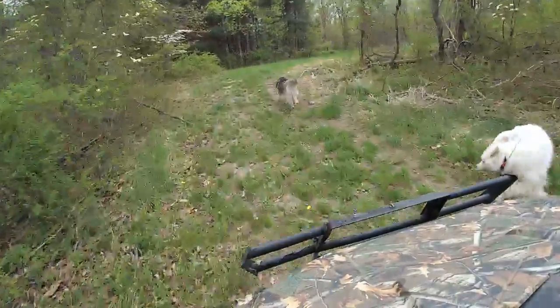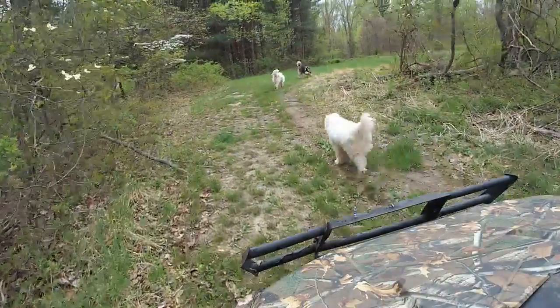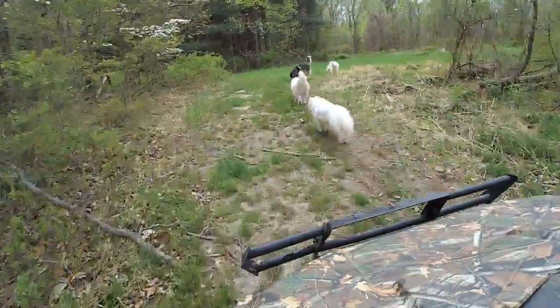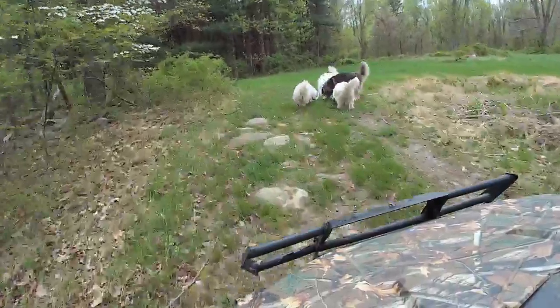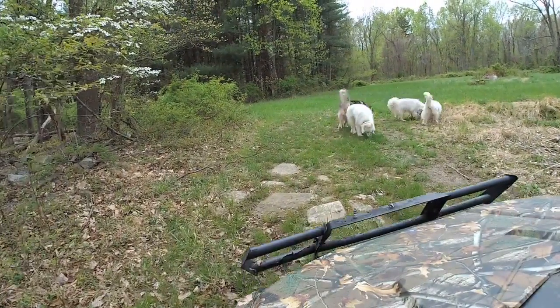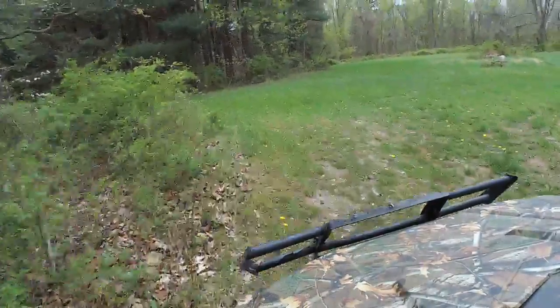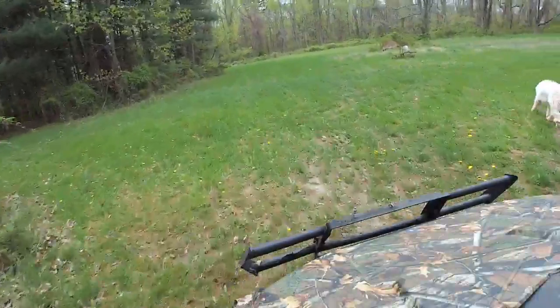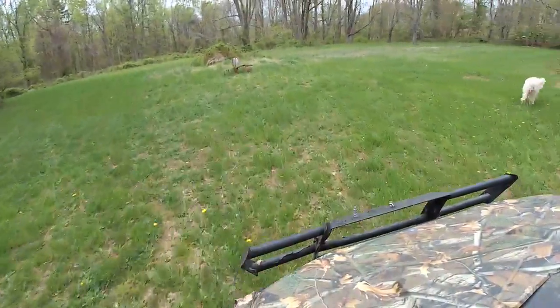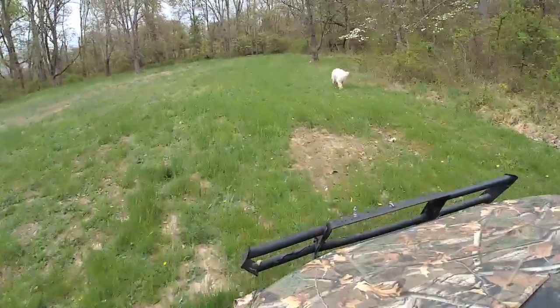Come on, guys. And you can see the dogs will just randomly stop in front of me. There goes Princess with the pink harness on. Come on, guys. No, no, here, Princess. Good girl. Okay, they're on something, probably just manure, basically.